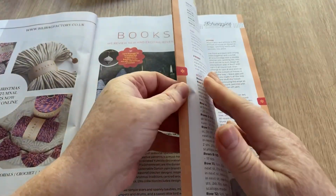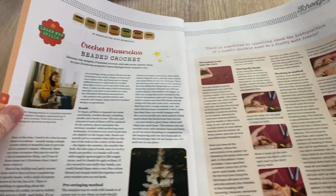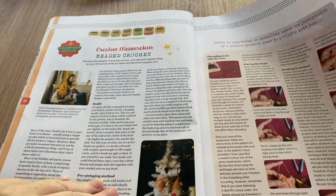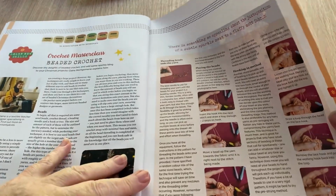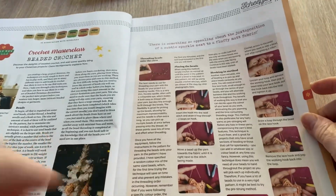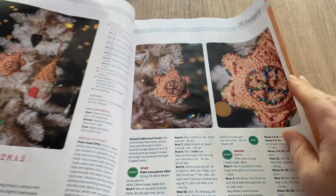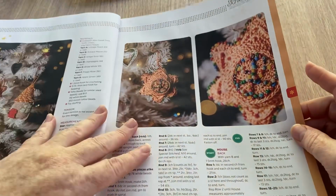I've got a lot of books that look like that. It must be a bit of a series. So then we've got Crochet Masterclass about beaded crochet. It's quite easy to bead. So, you know, if you haven't tried it, it might be worth a bit of a go. But it's not hard at all to do that.